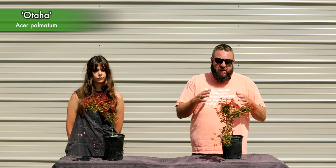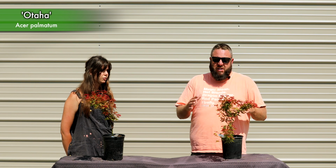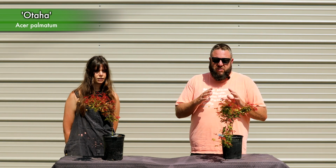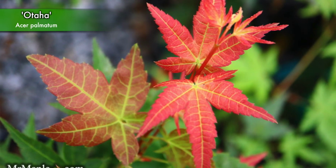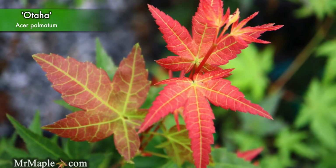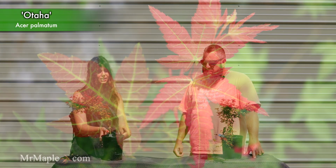Any of those dwarf forms want to be shutting down for winter. Absolutely love what this one does though. You're going to love the color contrast. I mean, you can put this out there with so many different maples and it's going to really show out. And I think it's interesting too how it has such an extended inner central lobe. It has a beautiful quality to the leaf. They're very petite. But then you're really not sacrificing anything with such a hardy grower.